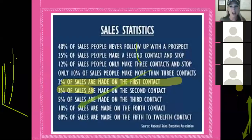Don't ever, ever, ever stop following up with people. It's so essential in this business. You have to remember, Plexus is your business. Plexus is your passion. It is in the back of your mind all the time. It is not in theirs.